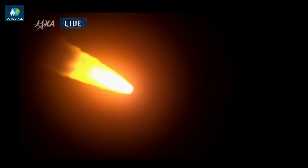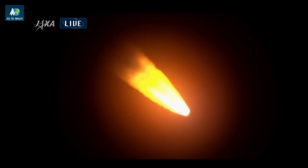Four solid rocket boosters, two liquid fuel engines propelling the HTV-9 towards its preliminary orbit, coming up on the 1 minute 30 second mark into the flight.